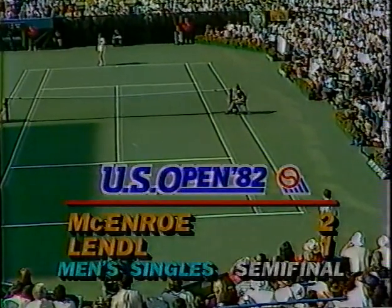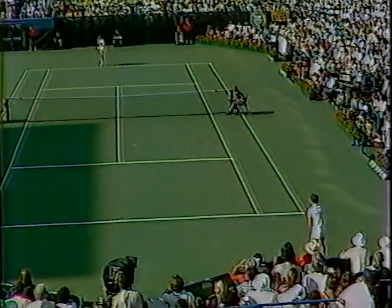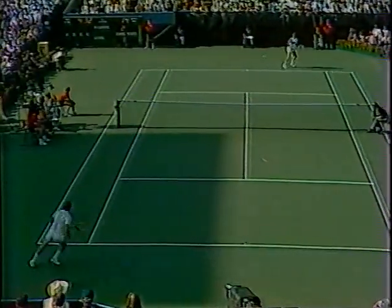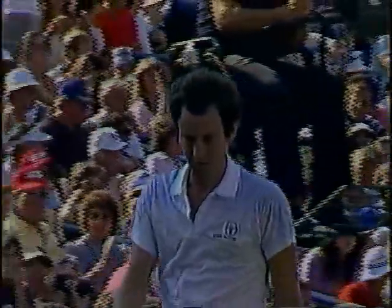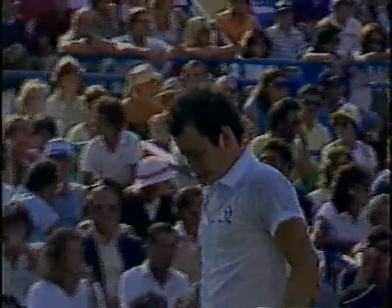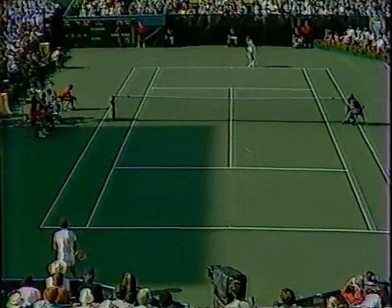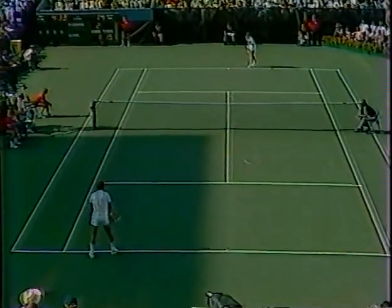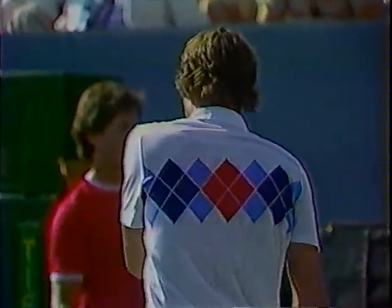Serve at 1-2 in the first set of the semifinal. Big forehand we talked about, hit with accuracy and authority. Double fault by Lendl.